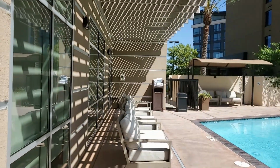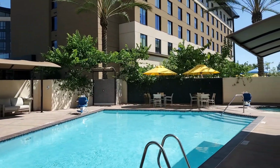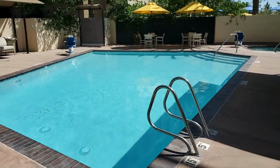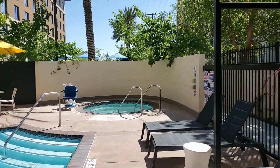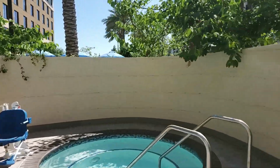There is an outdoor shower, a water fountain, an assistance seat for those who need assistance getting in the pool, and a dedicated towel stand where you can pick up and drop off towels for the pool area. Additionally, there is a variety of seating, from cushioned outdoor couches, chaise lounge chairs, and tables with regular chairs so you can sit and snack poolside.